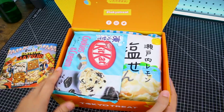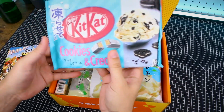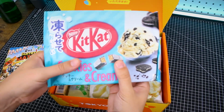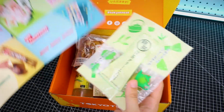But let's now dig into the box right off the bat. There's our Kit Kats. As you can see, it's a big package, so it's not just one Kit Kat. It's a package of, I believe there's 10 of them in here or something. 11 mini Kit Kats, 11 of them in there. Here's the lemon snack, which is quite a big bag as well. This one, I guess, is the surprise pack.